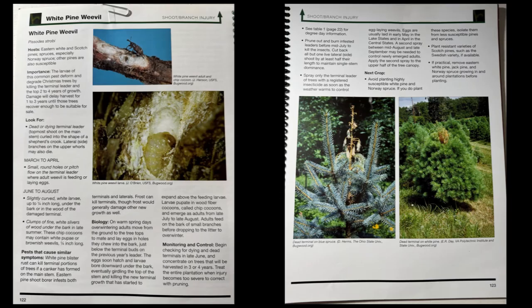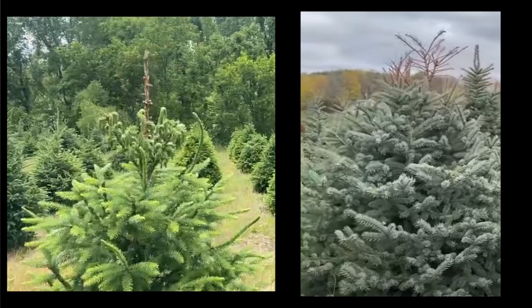Hosts: eastern white and Scotch pines, spruces, especially Norway spruce. For us, we're seeing a lot in our Serbian spruce. Importance: the larvae of this common pest deform and degrade Christmas trees by killing the terminal leader in the top 2 to 4 years of growth. Damage will delay harvest for 1 to 3 years until those trees recover enough to be suitable for sale.